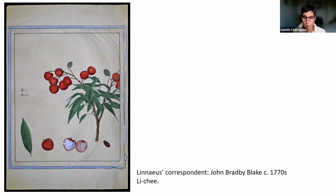One of his correspondents towards the end of his life was John Bradby Blake, who worked in China as a resident supercargo of the British East India Company. Blake sent seeds and local plants to Britain and the American colonies for propagation. But he also did a lot of recording and studying of these Chinese plants and their place in Chinese culture. He collaborated with a Chinese artist called Mo So Wu, apologies if I'm mispronouncing this, to draw a whole corpus of plants and fishes and collected information on these.